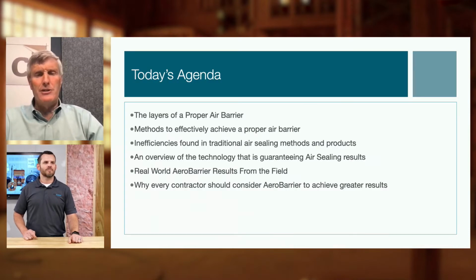And in terms of today's agenda, what was promised to you on the promo for this piece, we do want to talk about, what is an AeroBarrier?